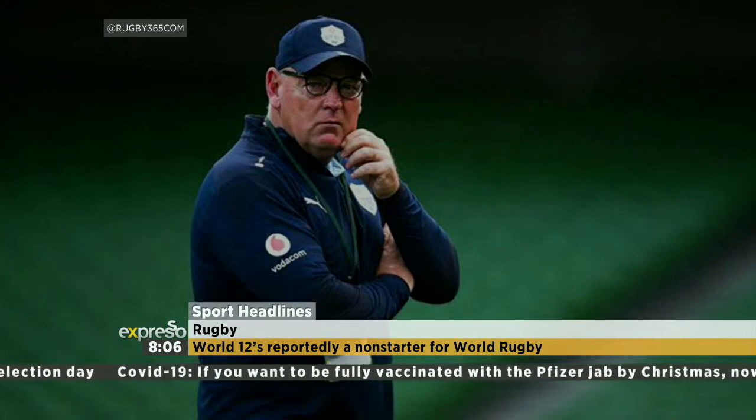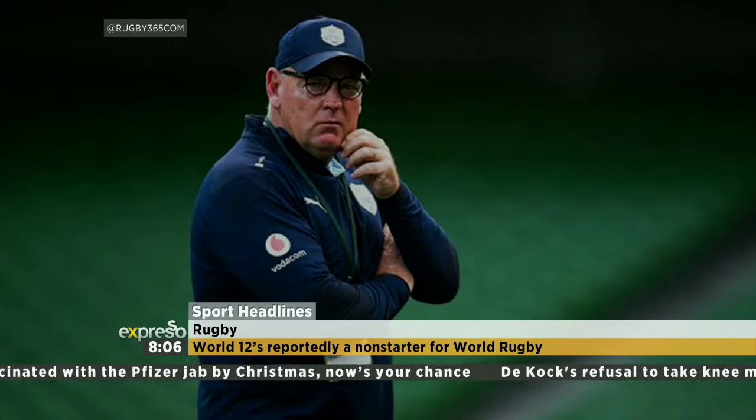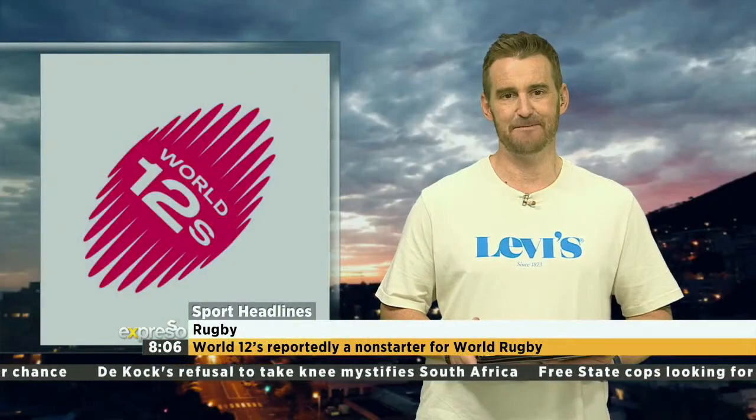Backed by World Cup winning coaches Steve Hansen and Jake White, the World 12s was hoped to launch next August in rugby's equivalent of the Indian Premier League.